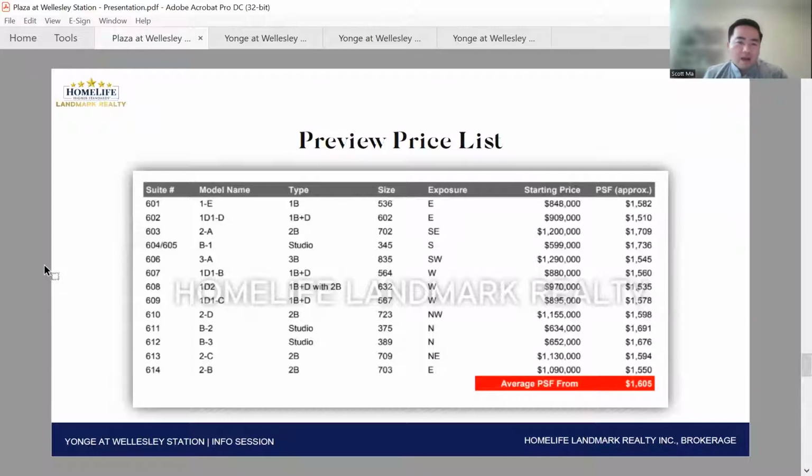And now we have a preview price list. So you can see some of the starting prices. Here we have the prices for the 6th floor. And I'll quickly go over how the floors work. So basically, in terms of the marketing floors, there's no 4th floor, there's no 13th floor, and there's no 14th floor. So when we talk about legal level and marketing level, let's say we're talking about legal level 7.